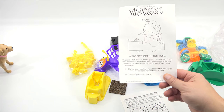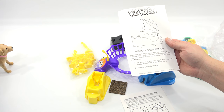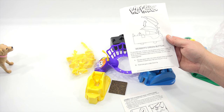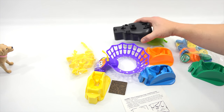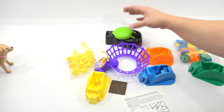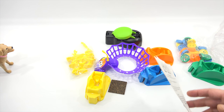Weber's green button. Okay. It says, it is possible that in transit, the big green button that's supposed to be on Weber's black spider body base got loose in the box. I guess it's a possibility. It's possible. It's reality. All right, so I'll figure that out, and then I'll come back, and then we will set everything up and play this game. Then it's time to start pelting spiders.